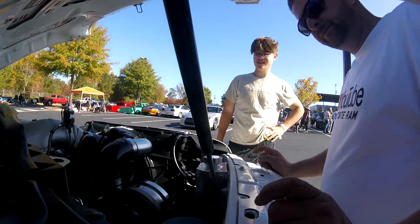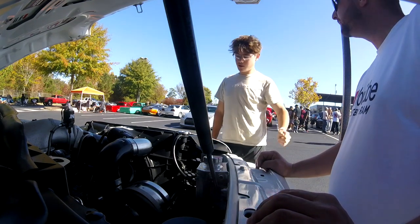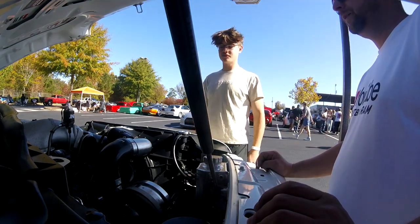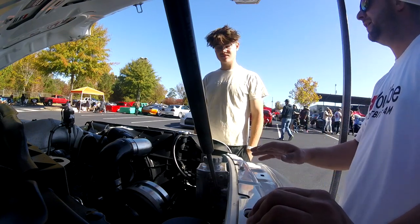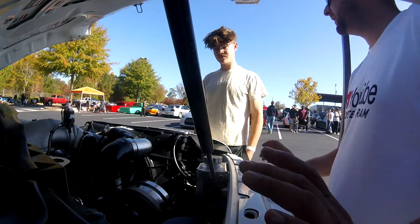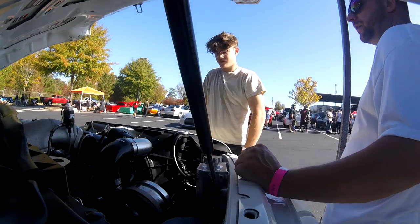Stock internals too, except for the stuff on top of them, yeah. That's something. I'm about to throw a little cam in mine and start making a little more power. This one's still stock 5.7 internals, heads. It's got a cam in it, that's it. And then we got the Holley Hi-Ram on it, and we got the TorqStorm blower on it.